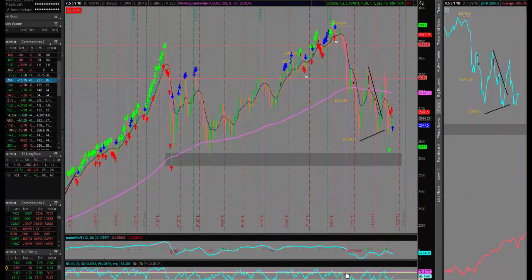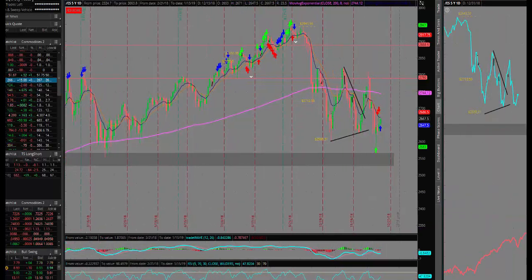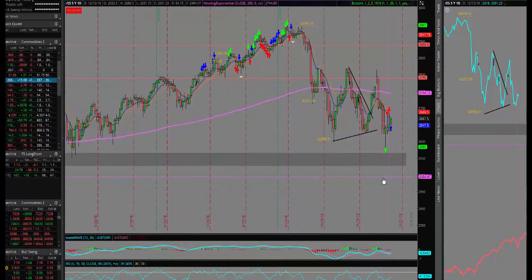But all things aside, we have a very high probability seasonal trade going into the end of the year, and that's to the long side. But always make sure your technical setups confirm the pattern before blindly going long.